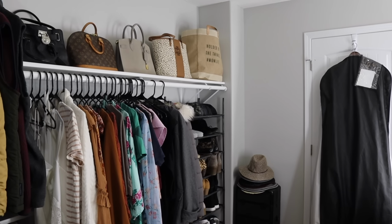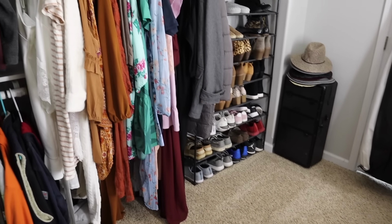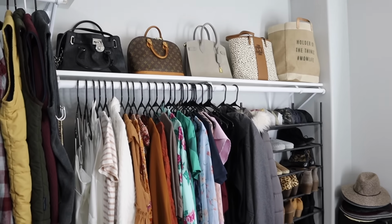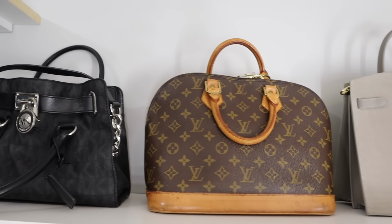Okay, moving on to the rest of the closet. So behind the door here, we've got a nice area for like longer outfits, and there's an extra shelf. So let's start from the top. I've got all of my purses lined up.